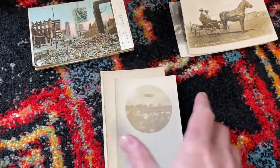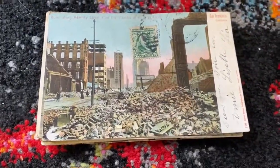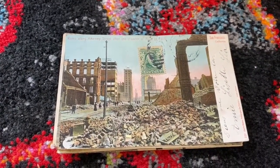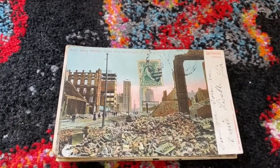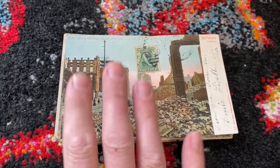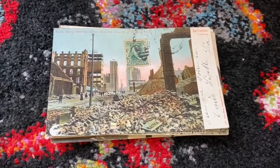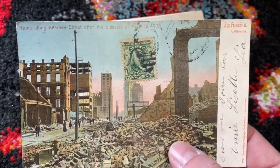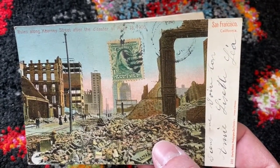Three more really cool categories here, folks. We'll start off with natural disasters. I've talked about this recently. If you haven't seen it, guys, we've got an entire playlist on postcards and certain categories. I just released one about certain ones that are valuable and categories, not only about picture postcards, but those categories would also apply to other types of things as well, things of interest, and you can find them in scrapbooks a lot of times. This one says, ruins along Kearney Street after the disaster on April 18, 1906.